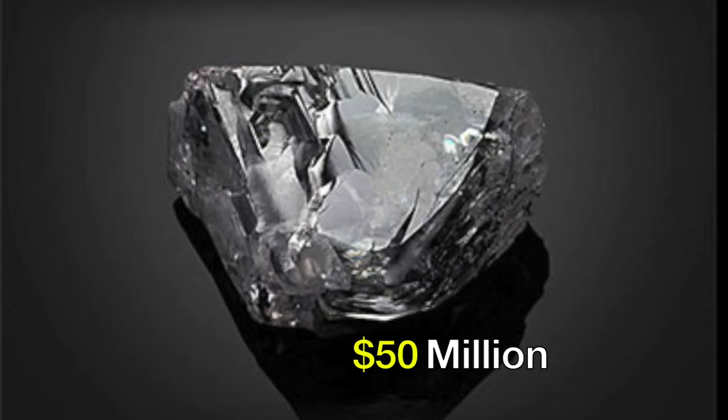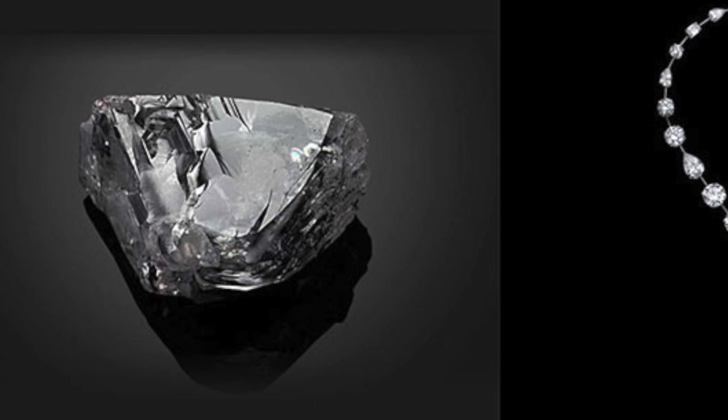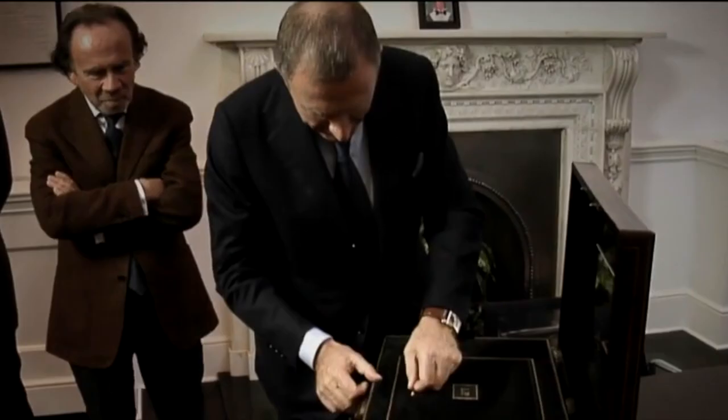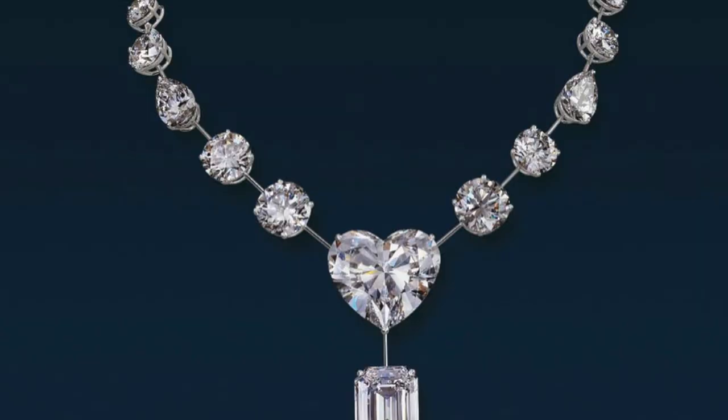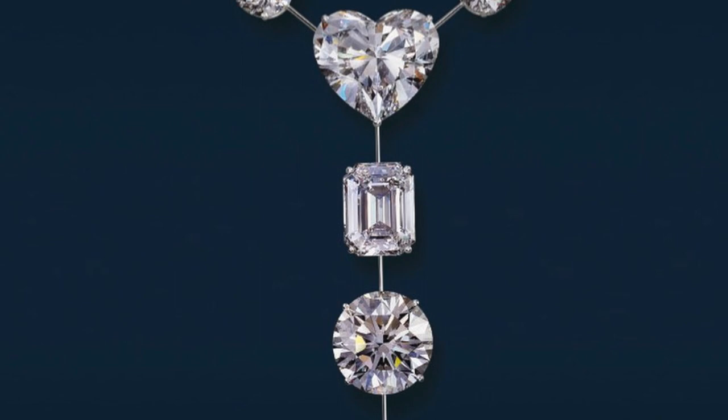While the individual stones hold a value of $50 million, the true worth of this extraordinary piece transcends monetary measure. The Lesotho Promise necklace stands as a testament to the remarkable beauty and artistry that Graff brings to life, a symbol of timeless elegance and unparalleled craftsmanship.